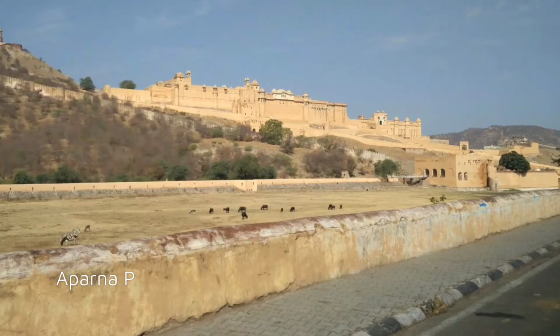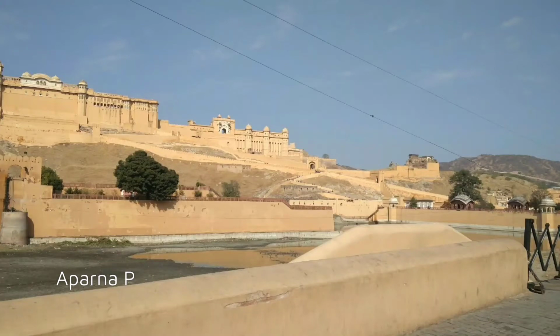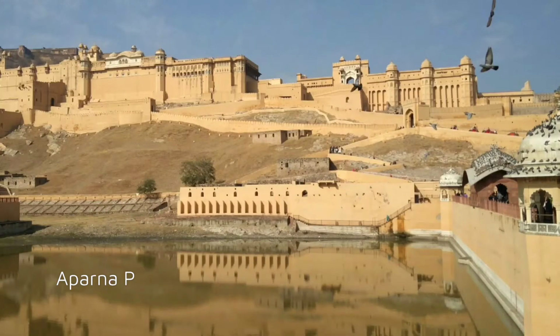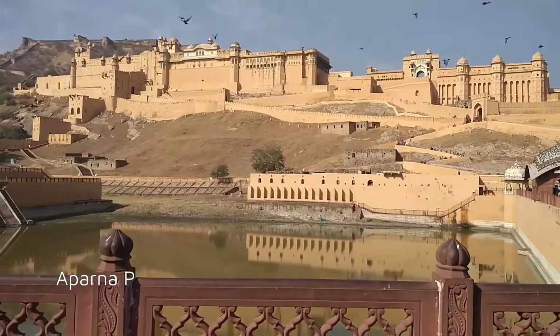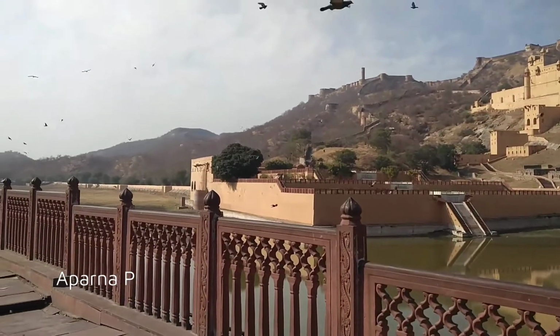Amer Fort is located 11 kilometers from Jaipur. This fort is constructed on top of a hill and covers around 4 kilometers area. This is the view from far away. From here we can climb the hill by walk or take an elephant ride or go by a jeep. The view of the fort from here is very beautiful.